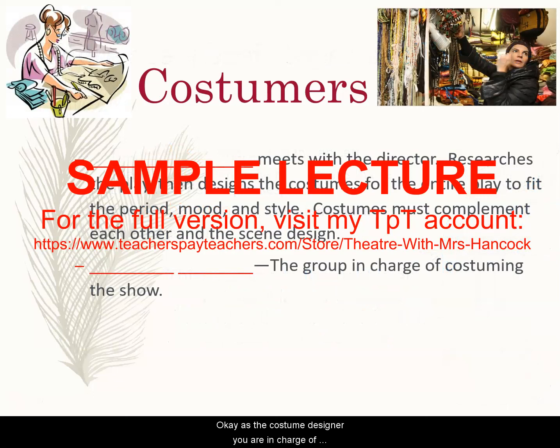Okay, as the costume designer, you are in charge of imagining and designing the costumes. You do this in league with the director, whose directorial concept will guide the entire show. As the costume designer, you must research the play, choose costumes that fit the period, mood, and style, as well as complement each other and the scenic design.